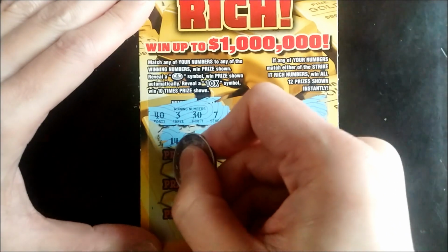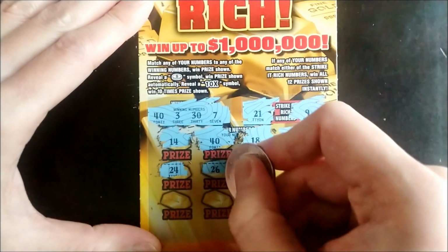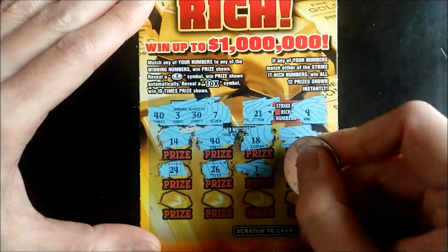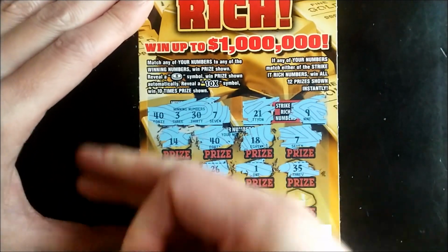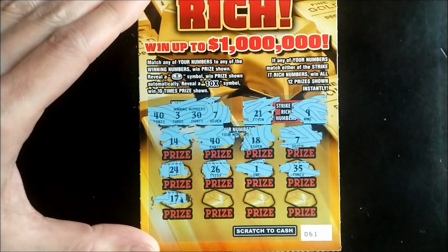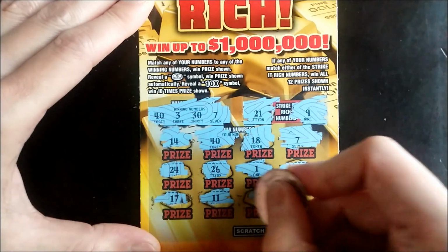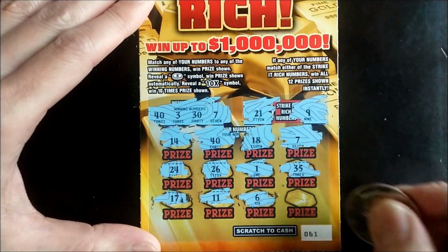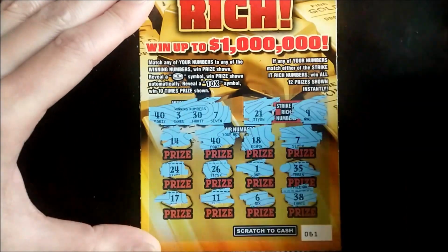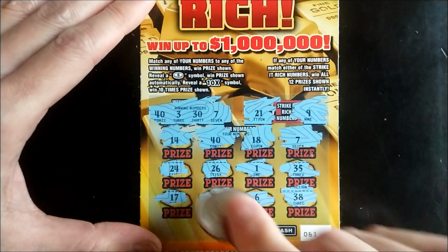Number 14. Followed by 24. 26. Pesky number 1. 35. 17. 11. 6. And finally for the last one, 38. Okay, so we have 2 matches. We have number 7 and number 40.